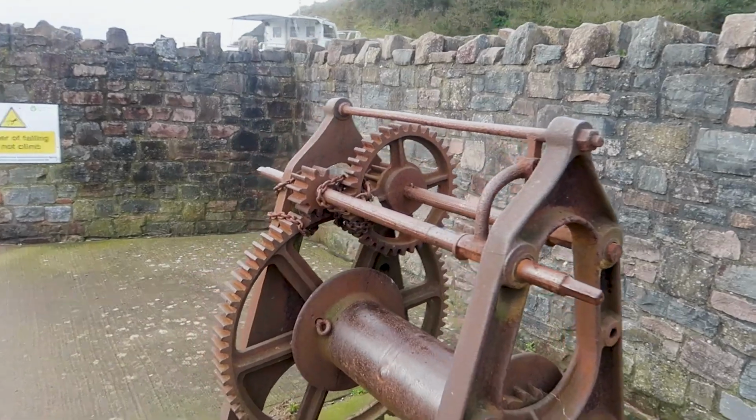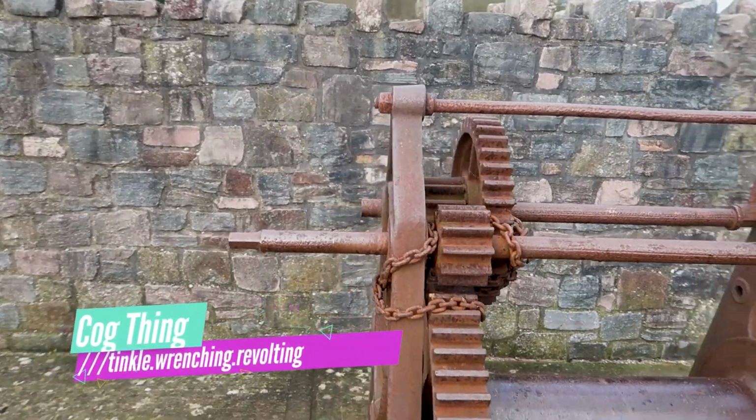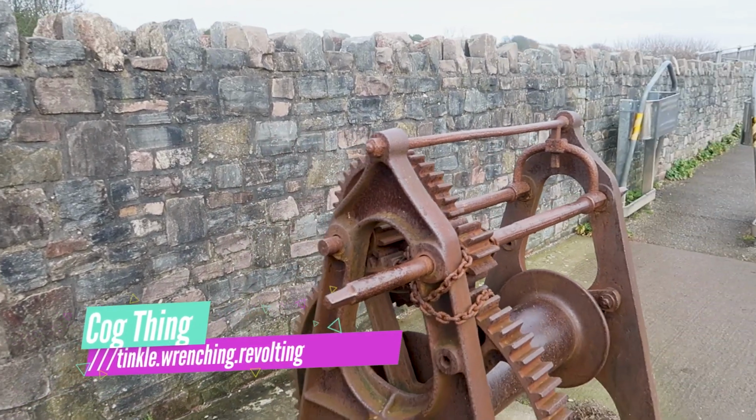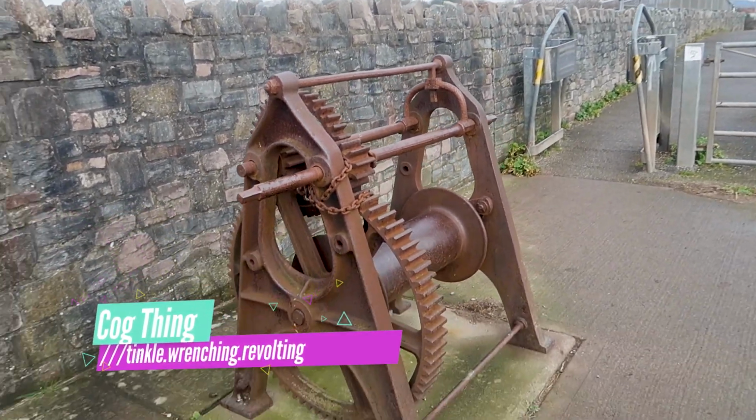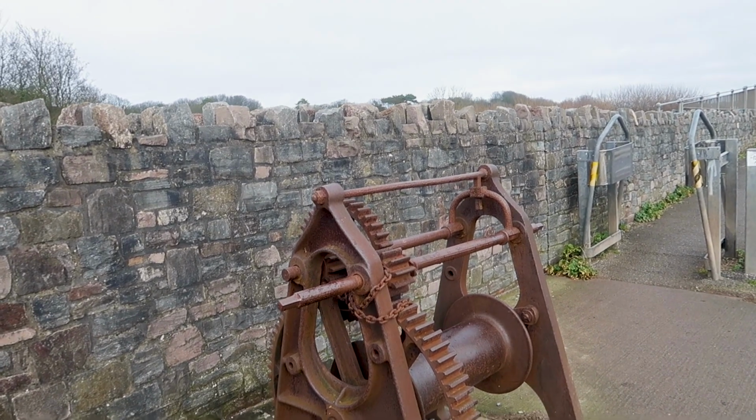Now, what is this? It looks like a very coggy thing, doesn't it? Still locked up, whatever it is. Maybe someone can haul in boats here. I have no idea. If you know, say in the comments, because I'd be very interested.